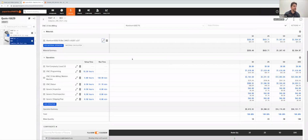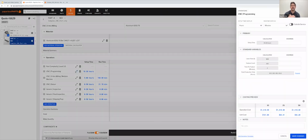And then we start to get into the fun part, which is like, all right, what's an estimate? All right, because we're estimating. What's an estimate for how long this part's going to take to program? Well, that part has 183 features that were identified. Assume 2 minutes per feature, that's 18.3 hours of setup time or program time, right? Maybe for more complicated parts, you say that it's 3 minutes per feature. So now it's 27.45 hours per part. All right, so that's how you can get a consistent estimate on how long programming time might take.